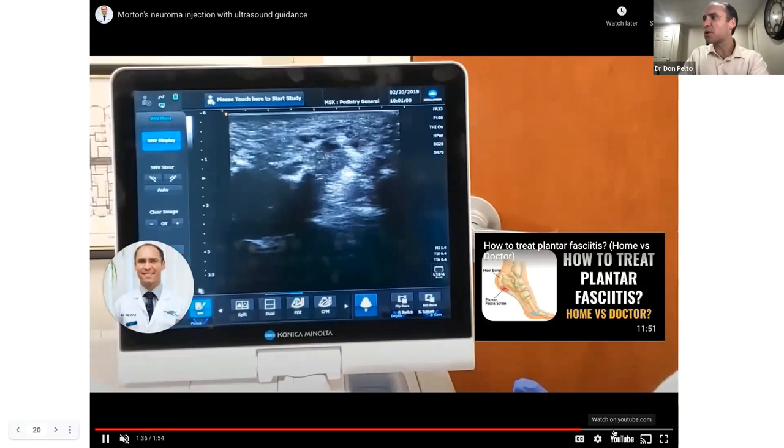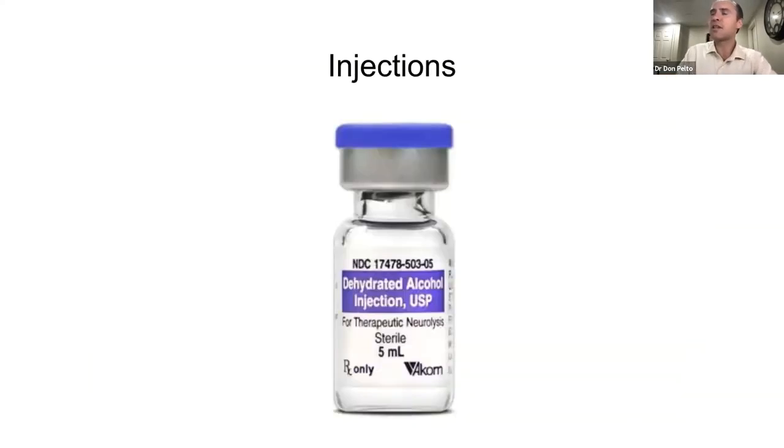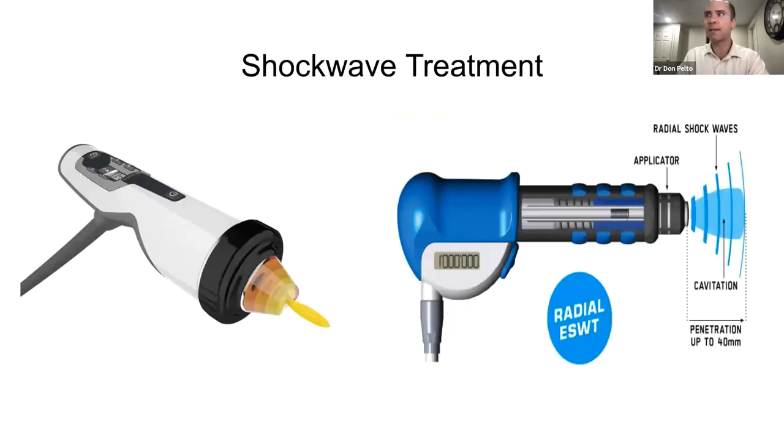So that's kind of one option. And there's another type of injection that we don't do right now. We did it in the past a little bit, but it's called the alcohol sclerosing injection. Basically, you take a mixture and it almost kind of destroys the nerve when you put it in there. We did that for a little bit. We're not doing it currently, but I just wanted to be complete as to the different types of injections that can be done. So you may go to a doctor and they may recommend an alcohol sclerosing injection that you can try for that.